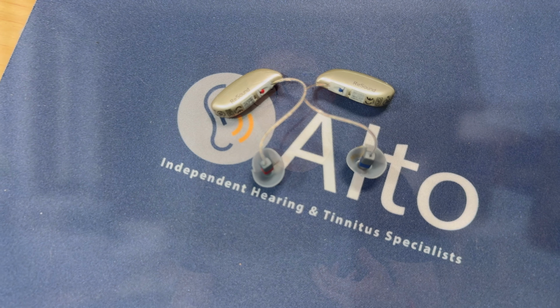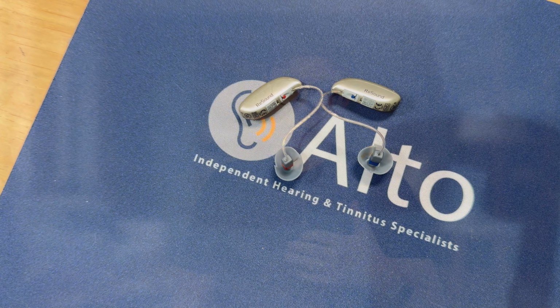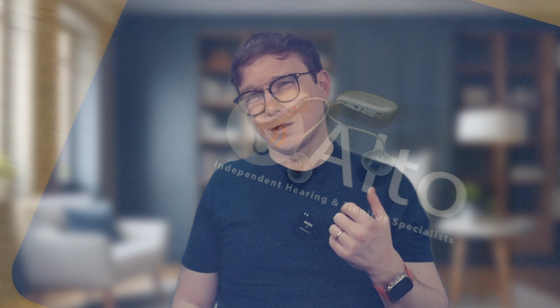The devices themselves cope with very tricky situations, the new speech and noise program works really well, and the annoying things about Omnia, like its occasional slow links with the iPhone, they've all been ironed out. It's a really capable device across all three technology levels, but especially in the Nexia 9 level, where the speech and noise functionality is just brilliant. I would definitely be considering these devices as an option for sure.